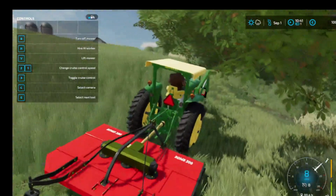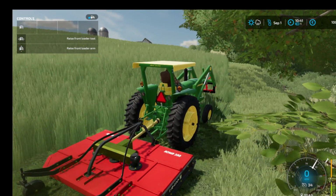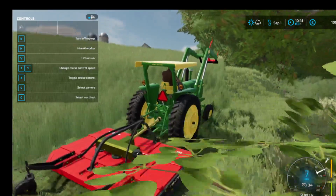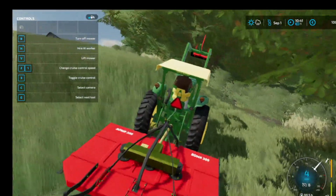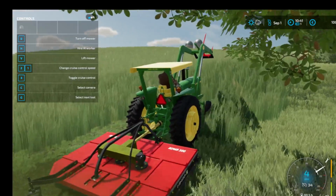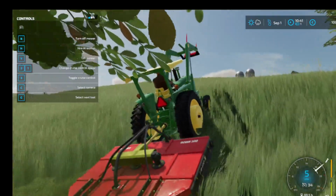Oh gosh. I might have to raise the front loader up for this. The blades probably won't be able to get any grass. Yeah, I don't think we can take that way. It's got like a little dent in it or something.